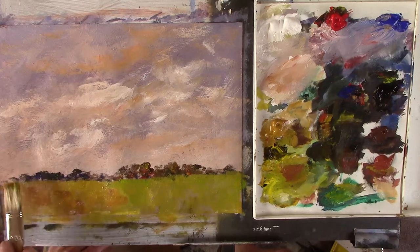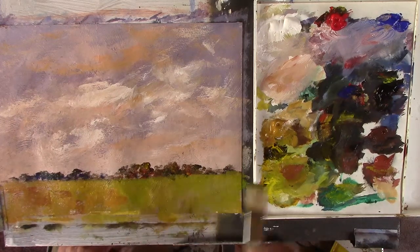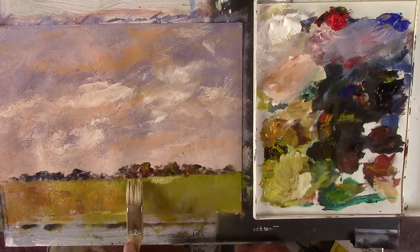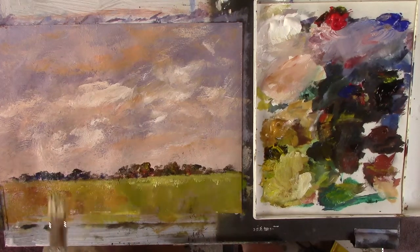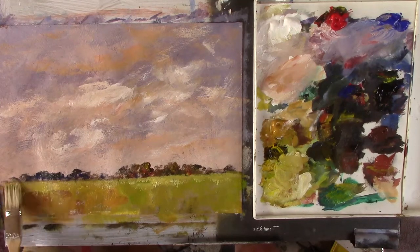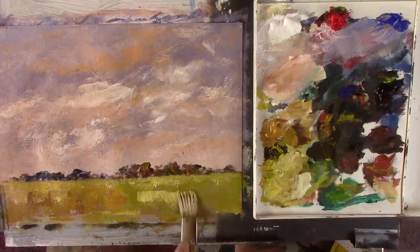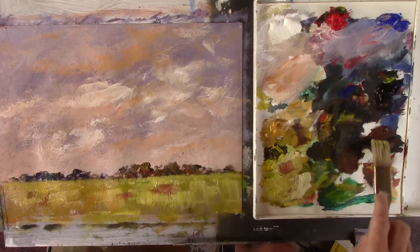Softness. Put a bit of light in here. Oh, my hair's not getting in the way. You can do this quite easily with acrylic. All right, we'll just get a bit of light in this on these downs here. Bit of umber.